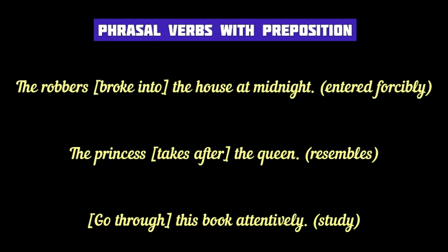In the second sentence, takes after is a phrasal verb because it has the special meaning of resembling or looking like. Here, after is the preposition following the base verb takes. Go through this book attentively. In this sentence, go through is a phrasal verb consisting of the base verb go followed by the preposition through. Here, go through does not mean going anywhere. In fact, it denotes a special and idiomatic meaning of studying. Remember, phrasal verbs with a preposition are always transitive and they take an object after the preposition.